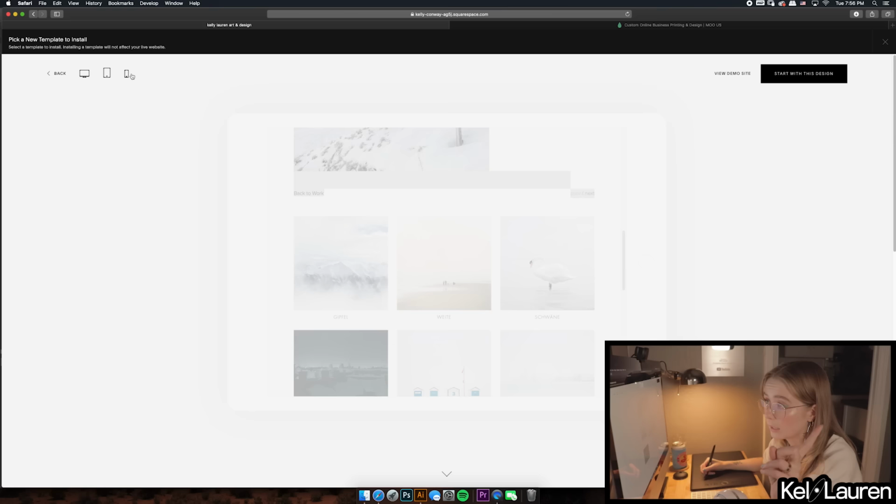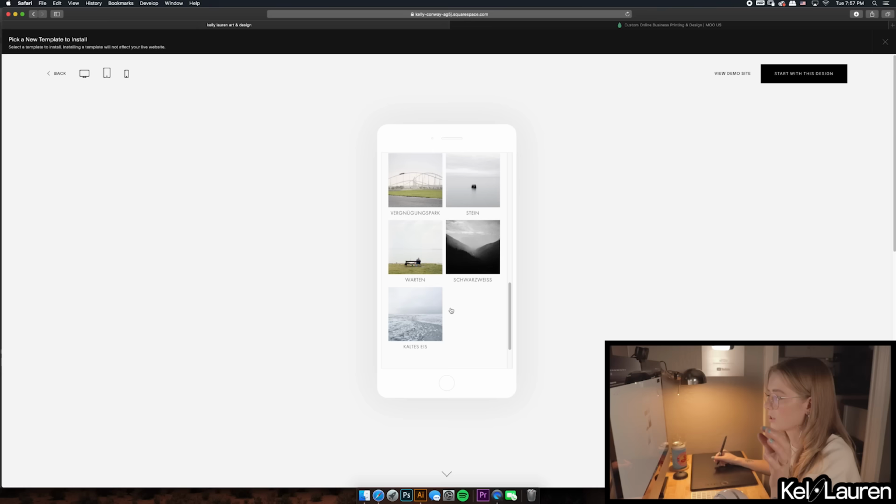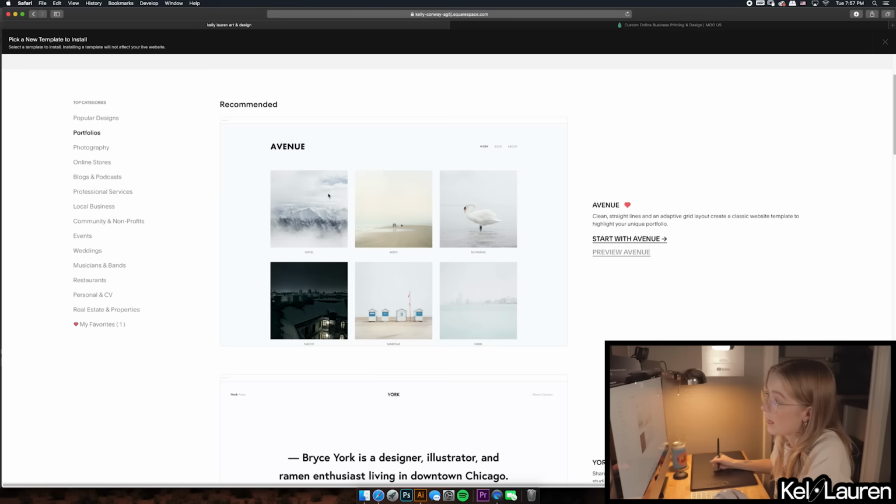What I do like about Avenue is that it doesn't just have one big square. You can set it to have one big square fill up the whole page, but I like that it's still broken out into smaller sections. So when I'm looking at a phone, I don't just see one project. I want to see a bunch of different projects. There's that one I like.